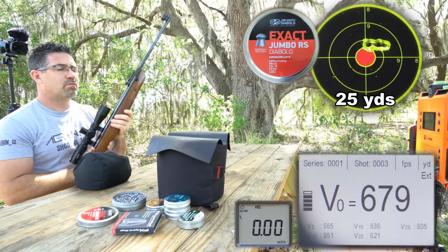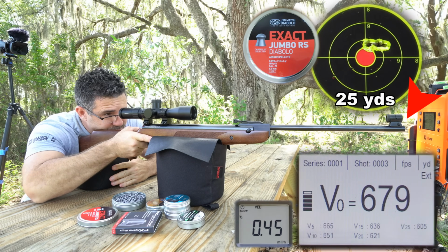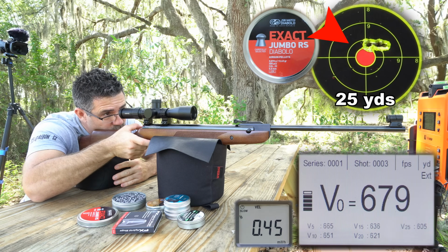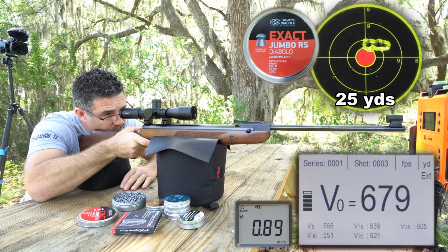If you're new to AEAC, pellet speed is tracked with Doppler radar, from the muzzle all the way on down to the target in set increments. This allows the audience to determine leaving and arriving energy levels, as well as ballistic coefficient.